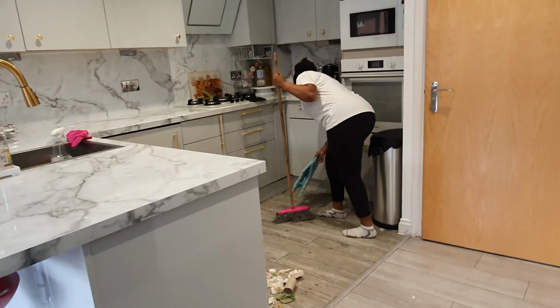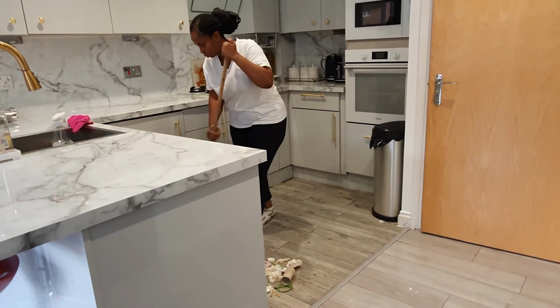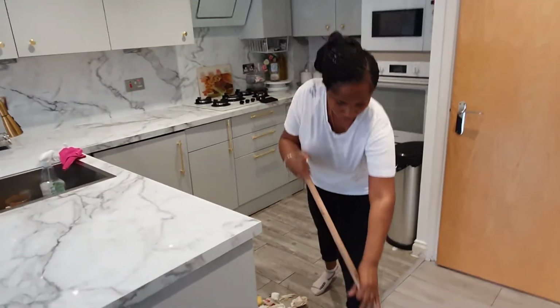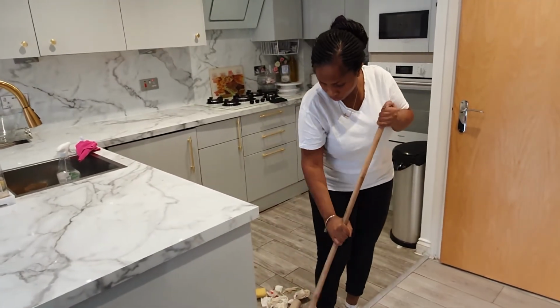Sweep the floor, and I'm done basically. I'm happy because it's done for now. Nice and clean. So that's part one of the end of summer clean with me. I'll do upstairs.